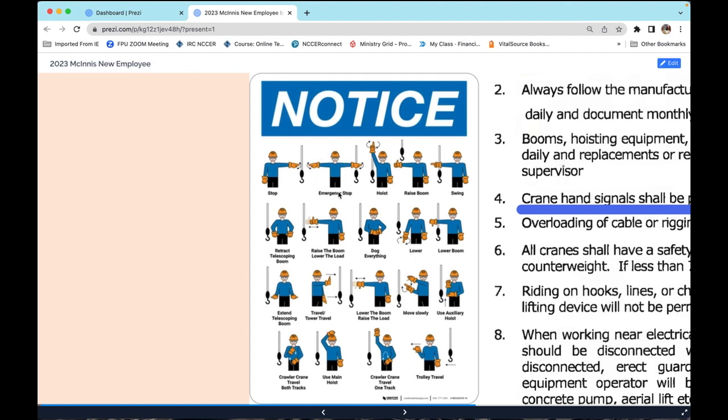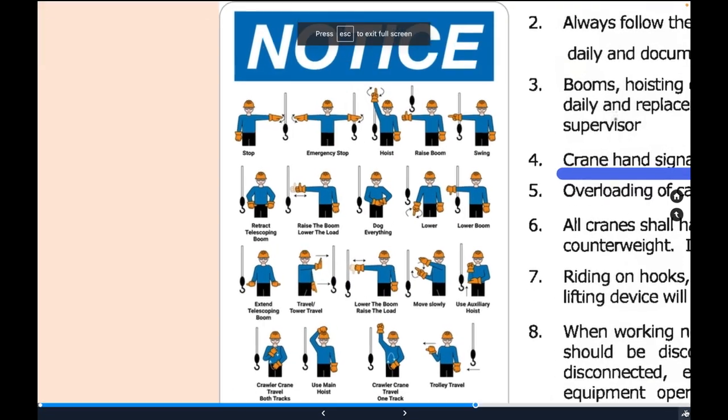Now, every crane that's being operated has a designated flagman who's flagging the crane. He's the only one that tells the crane operator what to do. But everyone on the job site needs to know the emergency stop signal, because who has the authority to stop the project because of safety issues? Right, everyone does. So you need to learn this one above all else.